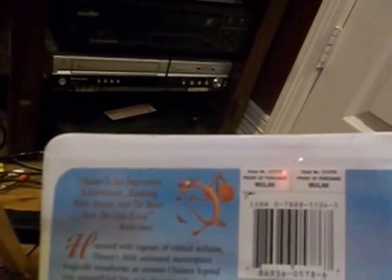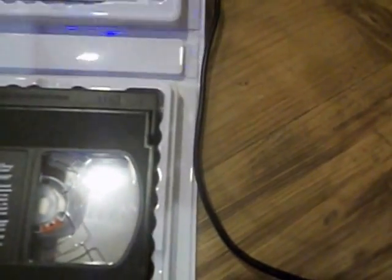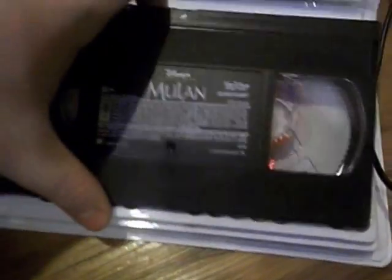And Roger Ebert says, Mulan is an impressive achievement, ranking with Beauty and the Beast and The Lion King. And a total delight, says Time Magazine. I remember seeing this in theaters back in 1998. And this tape also came sealed. There's also some promo stuff in here, which we'll get to in just a minute. Tape printed January 6, 1999. So here we go.